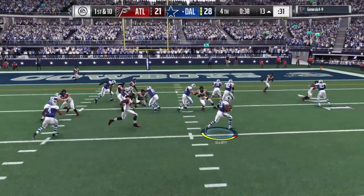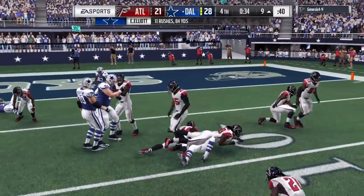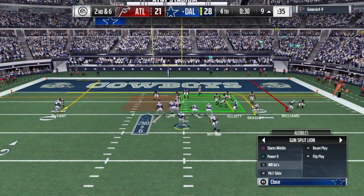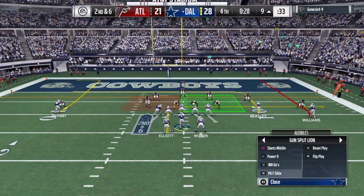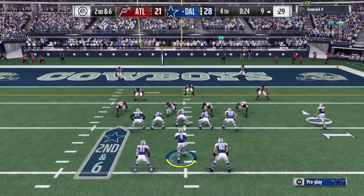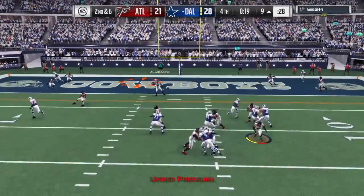A first down carry by Elliott. He can't bring him down. The weight room does work. They give him 4 yards there. It'll be 2nd and 6. Not a run that you're going to write home about, but still a good first down run. That's what an offense calls staying on schedule. 3 to 4 yards on first down, you're set up very well for the rest of the drive.